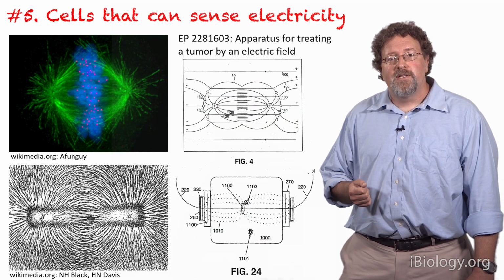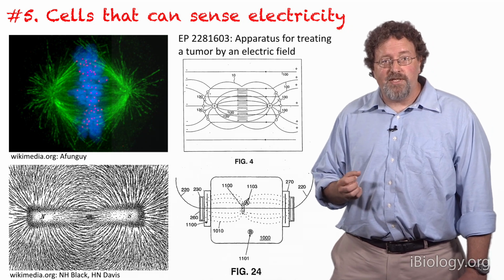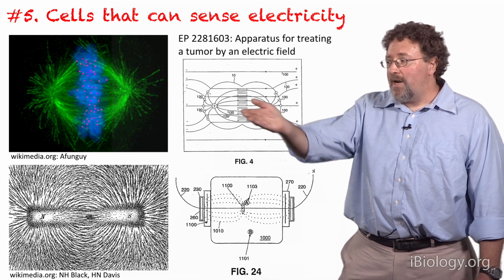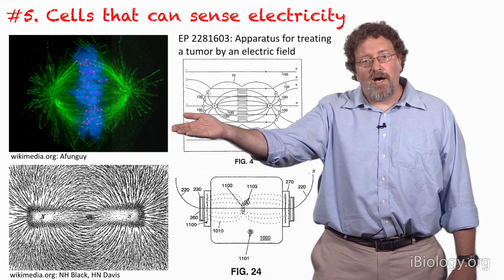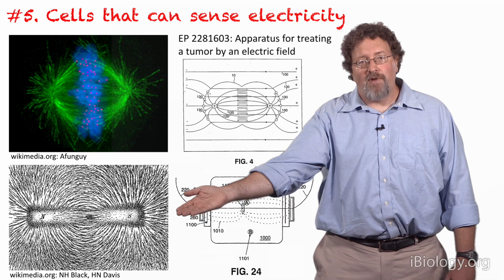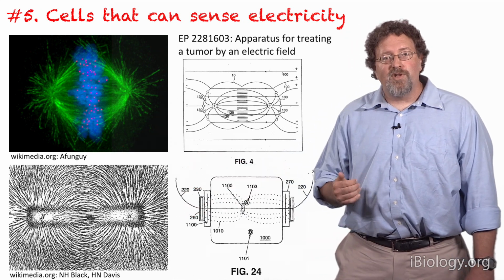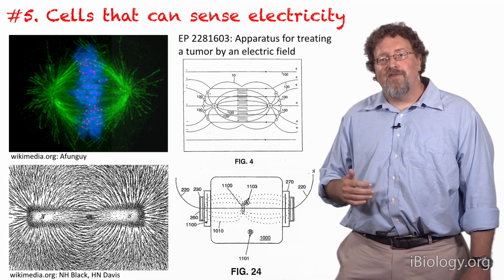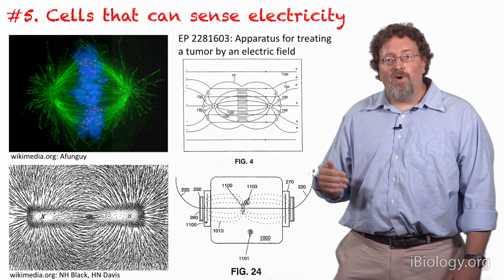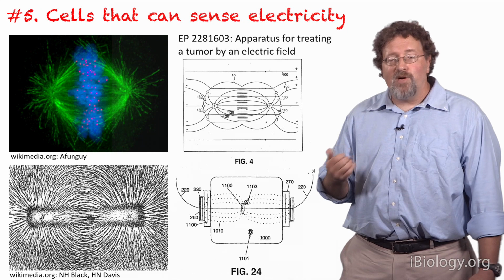Number 5, cells that can sense electricity. So now we're starting to get into the realm of the truly crazy. When you look at a mitotic spindle, just visually, the microtubules of the spindle look an awful lot like the lines of magnetic force around a bar magnet. Now, there's absolutely no similarity between these two phenomena whatsoever. They just look similar. Nevertheless, the fact that they look similar tends to make you want to think about, could there be electric fields doing something important in biology, in cell biology?